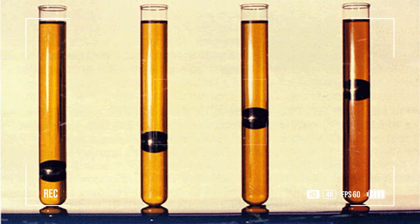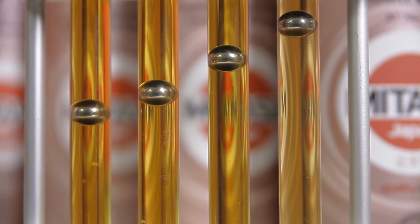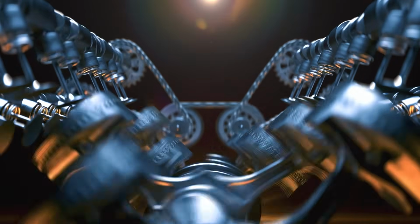Engine oil viscosity, the weight of the oil, directly affects how much energy your engine expends just moving oil through itself. Thicker oil creates more internal resistance. More internal resistance means more fuel consumed to overcome it before a single combustion event moves your vehicle an inch.